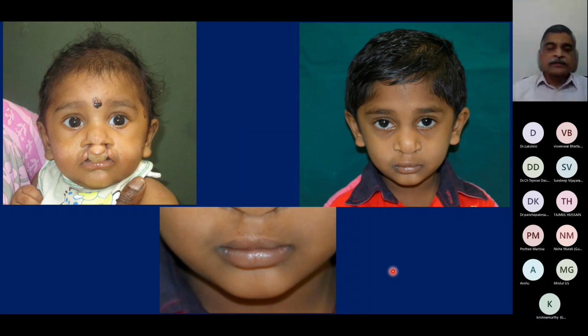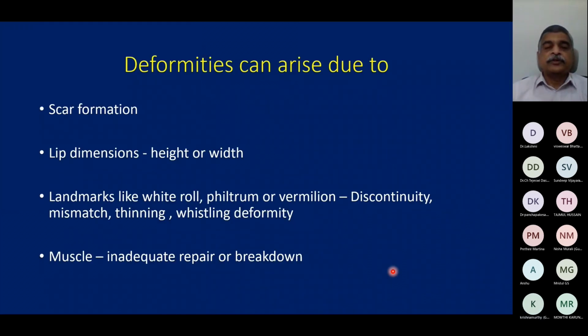Most often we get some patient who has a hypertrophic scar, a notching in the vermilion, or a stretched out scar. The factors causing the problem can arise due to, one, scar formation, because the scar forming capacity is different for each individual. Although we take a lot of effort to make sure our dissection is good, we don't handle the tissues much, and we use the finest possible suture material and remove it early enough, even then the entire control of scar formation is not in our hands. So they can land with some problems due to the scar.